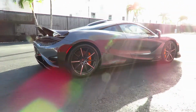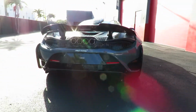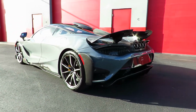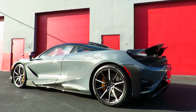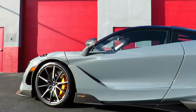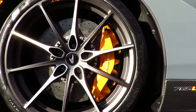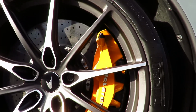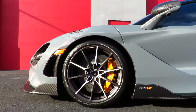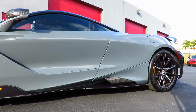And then full body Xpel PPF was installed. Again, from bumper to bumper. And after that, the entire exterior as well was ceramic coated. Additionally, the wheels were removed, decontaminated, and coated inside and out, as well as the calipers. And I believe these are the optional Senna calipers. I'm not sure exactly what other options he has on this car. I need to ask him that.